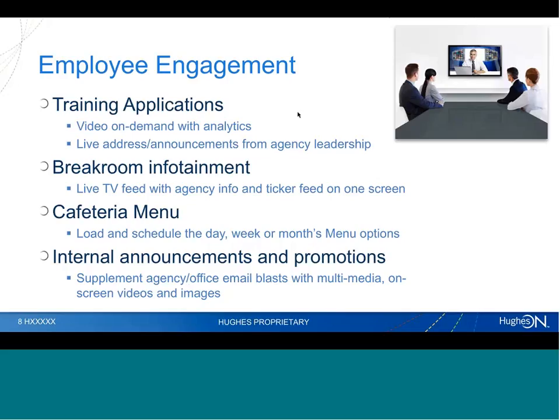And also having the ability to have agency leadership address an agency-wide announcement. Not everyone gets that fancy press conference that makes CNN, but your agency leaders might have some important information that they just want to distribute amongst the agency. Well, if they have a robust system in place, they can hook up a webcam and a microphone and address everyone live on all the screens throughout your facilities.